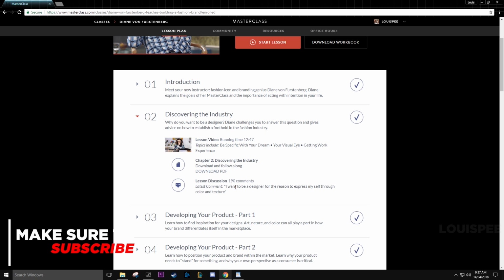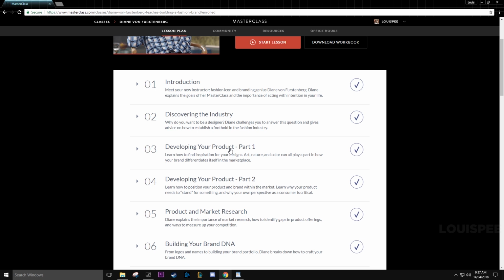Now, this actually applies to every profession on the planet. This is how you have to do it. You have to find what's unique about yourself. And then obviously you need to have a goal. So you have to have the goal, you have to have a visual eye, aka you have to have talent, and then you're putting in the work by work experience, internships, etc. And then developing your product.